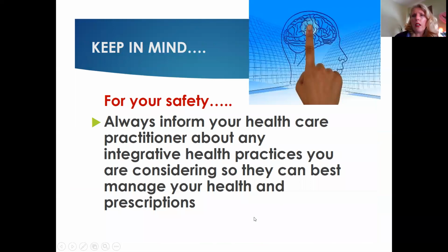So keep in mind, as we wrap up today's workshop, you always want to have that communication with your healthcare provider, especially when it's something more along the supplement end of integrative health practices. That way you can manage prescriptions and possible interactions.